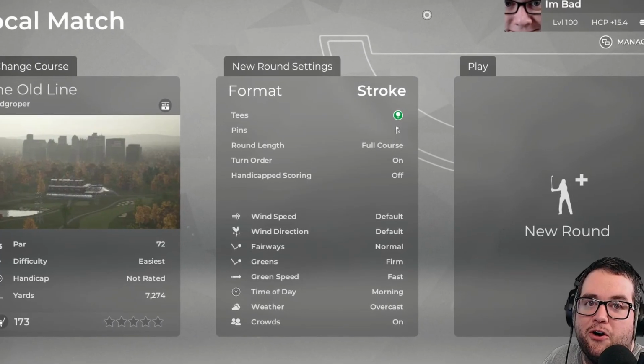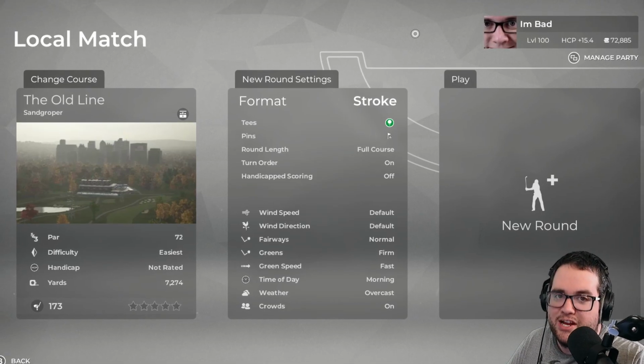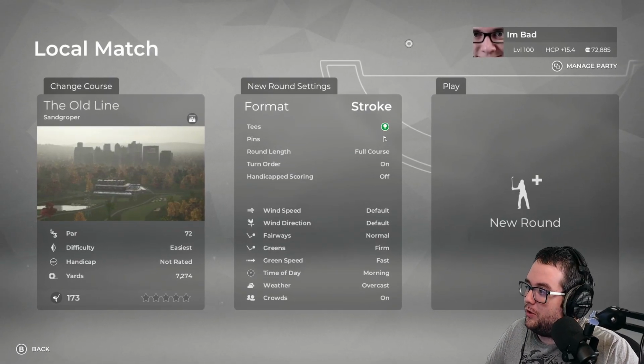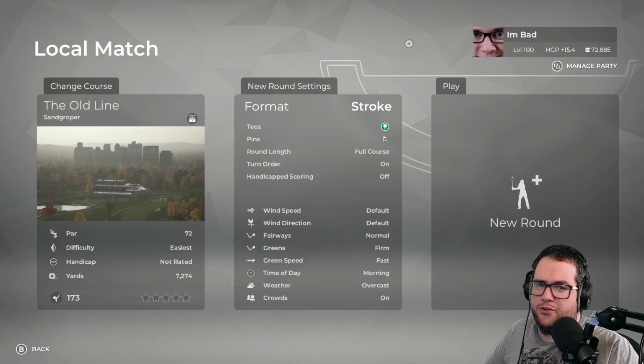We continue to make our way down the list of courses that have been submitted for the National Treasure Design Contest. Today, we are going to the Old Line. It's made by Sandgroper, and the setting of this course is the state of Maryland. I tried to find a post on this in the forums, couldn't find it. Don't think Sandgroper has a Twitter handle either, so don't quite know what this course is going to look like. We will find out when we go out and do our little fly through.